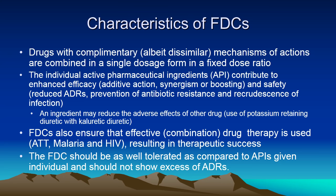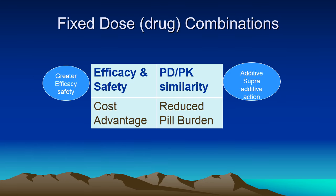Fixed dose combinations also ensure that effective combined drugs are given where they are required. There are many diseases where a single drug doesn't work, and here there is a role of fixed dose combination, in particular treatment of tuberculosis, HIV infection, and malaria. In addition, a fixed dose combination should be well tolerated, of course.